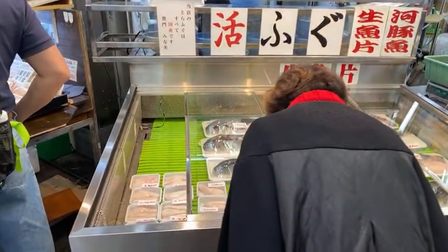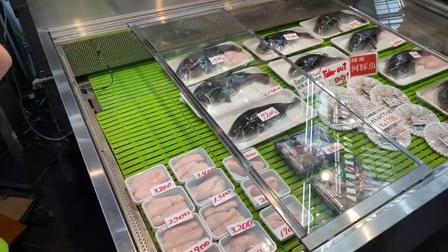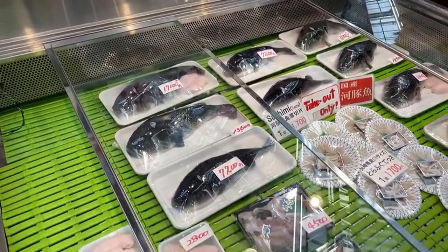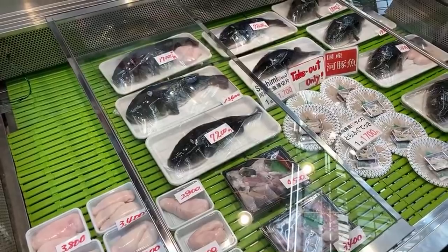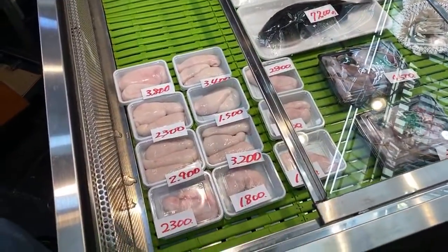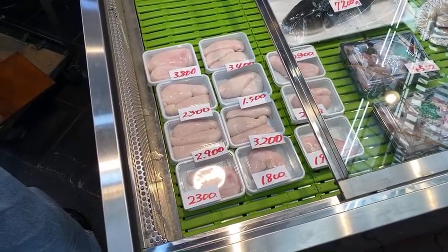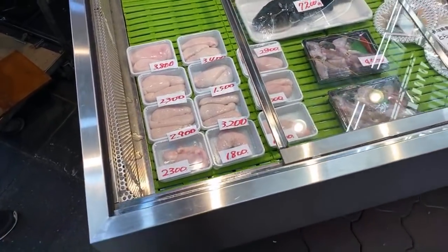But oh, you can get one for... That's kind of pricey. There's a really big one on the corner there for $170. And then there's one down here for $72. They're a little bit cheaper in Tokyo, but this is the pufferfish shirako, which is the sperm sac, which can be deep fried and eaten, and it's really creamy, or it can be eaten as sashimi, which is also quite good.